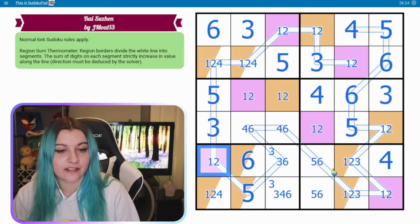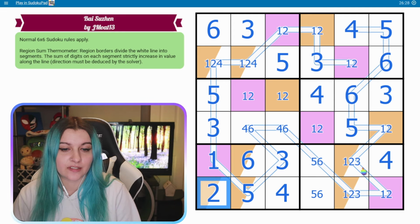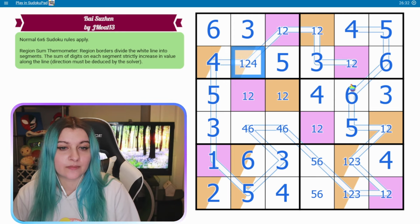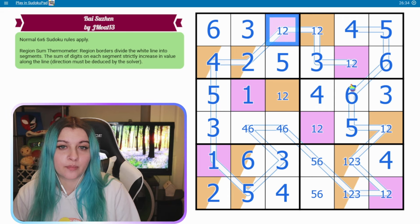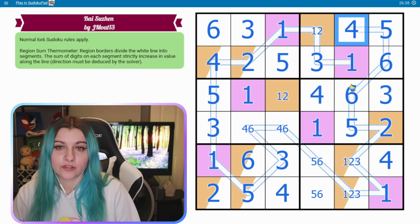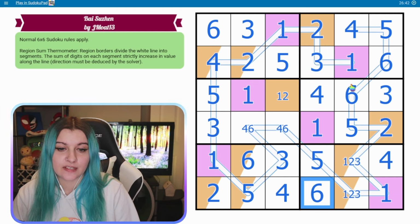I need to get 9, so this needs to be a 1, and this needs to be a 3. This won't be a 3 or a 6, it's a 4. This is a 2. There you go. This becomes a 4. This becomes a 2. All the pinks are 1. All the oranges are 2. This is a 6, so this is a 5, and this is a 6. This sees a 3 and a 1, so it's a 2.